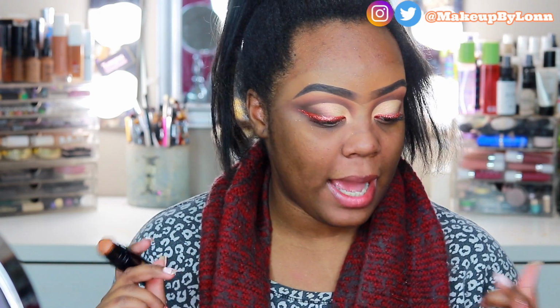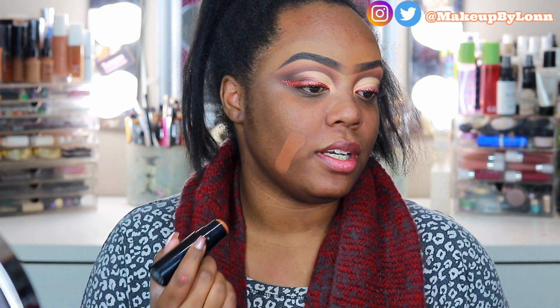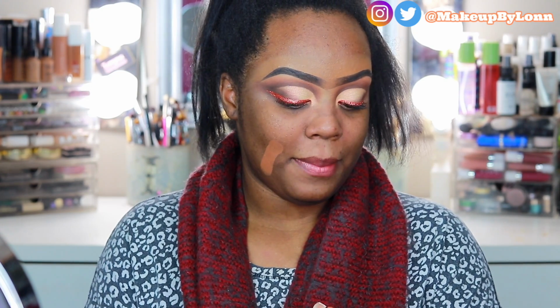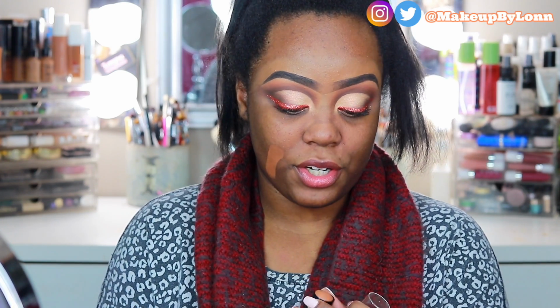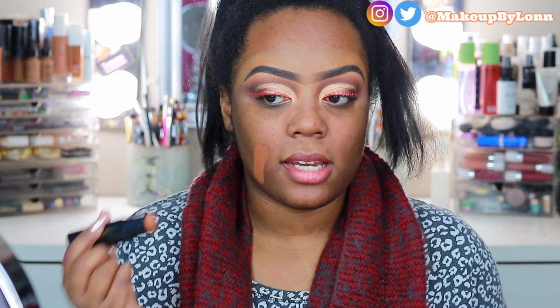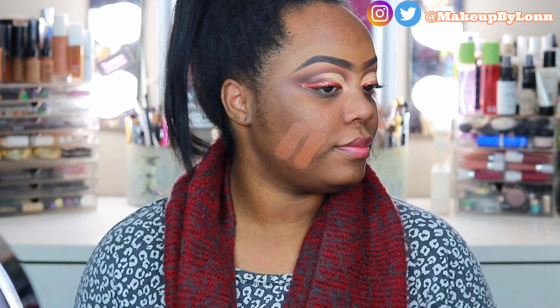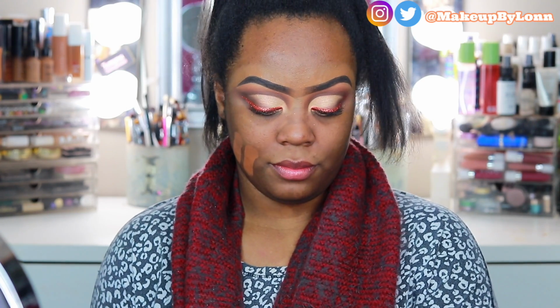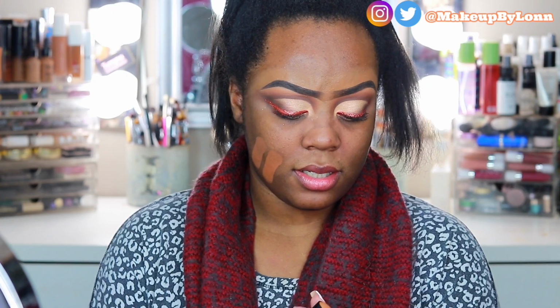This is Cappuccino. Cappuccino is the second to lightest shade. It's not bad though, but I don't think Cappuccino is me. This is Brownie, which is the third shade. And when I looked at the swatches on this paper, I was like, okay, Brownie kind of seems like me. I don't know, y'all. And then there is Beautiful Bronze.